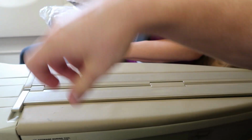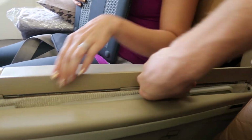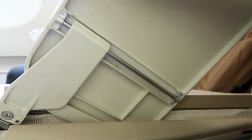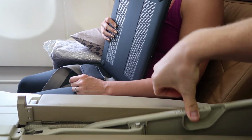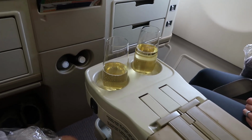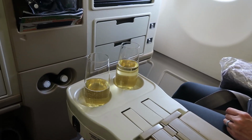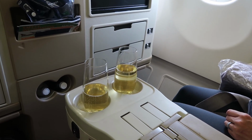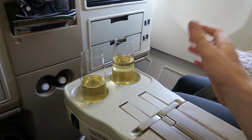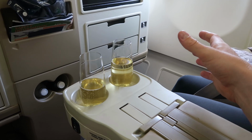Next to your seat we've got a slot for the table tray, so if you're looking to eat, that's where it pops out of and sits in your lap. There is no little bag that comes with an eye mask and everything, but it's a short haul flight, so generally you don't get them, so that's not an issue.